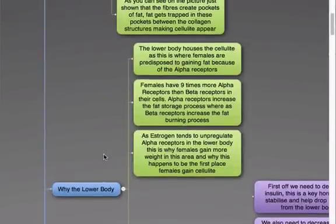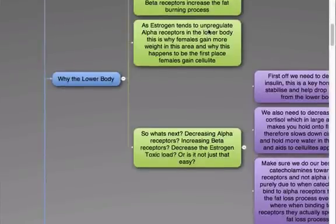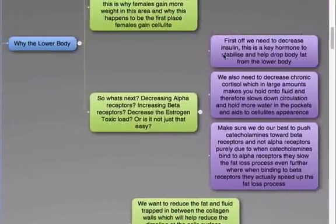So what we want to do is understand why it's in the lower body. If you've watched some other videos, you might have looked at lower body fat gain for females, and you would have heard a little bit of this, but I'm going to go into a bit more detail today. The lower body houses cellulite, as this is where females are predisposed to gaining fat because of the alpha receptors. Females have 9 times more alpha receptors in their cells. Alpha receptors increase the fat storage process, whereas beta receptors essentially increase the fat burning process. As estrogen tends to upregulate the alpha receptors in the lower body, this is where and why females gain more body fat in this area, and it happens to be the first place where females get cellulite.